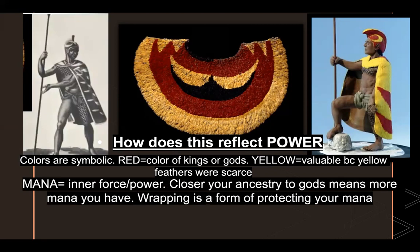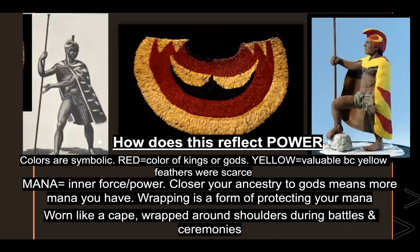And then wrapping, not like physically wrapping around the face. The tattoos wrap around your face. This cloak would wrap around your shoulders. There's another Pacific artwork where fabric is wrapped around a staff. So this idea of wrapping is a form of protecting this mana, which would be important because they'd be using these in battles. So worn like a cape, wrapped around the shoulders during battles and ceremonies.